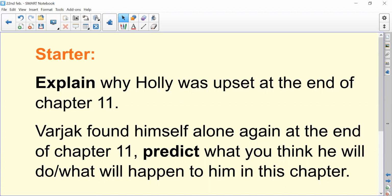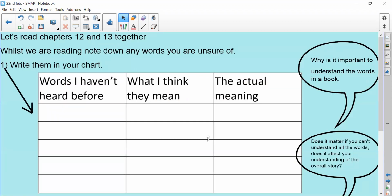Okay, so that's got our brain warmed up, has reminded us a little bit of Varjak Paw, and now we're going to move on to doing some reading and noting down the words. So we are really good at this now because we do it every Monday. So we write down the words we haven't heard, what I think they mean, and then eventually we find out the actual meaning by looking it up in a dictionary or an online dictionary.